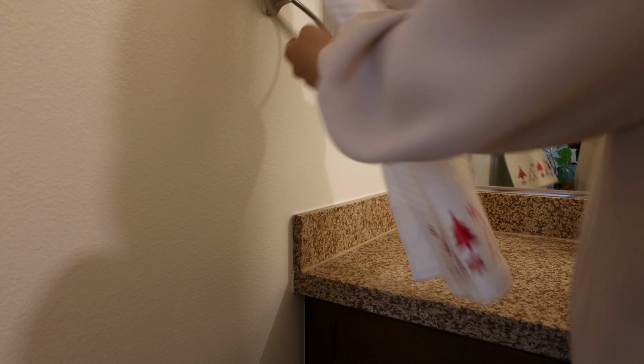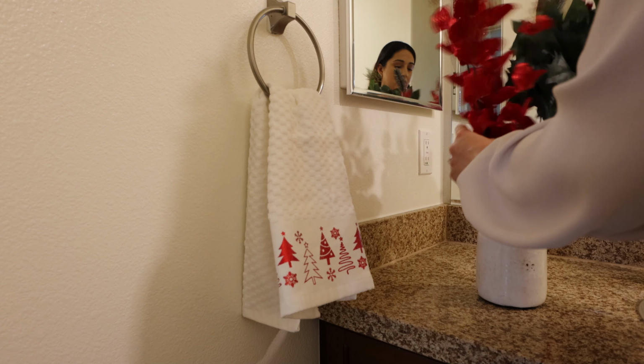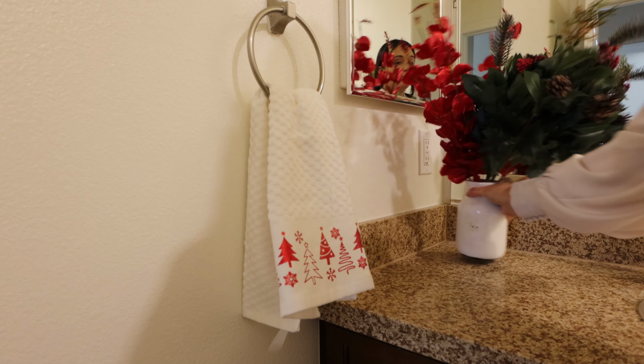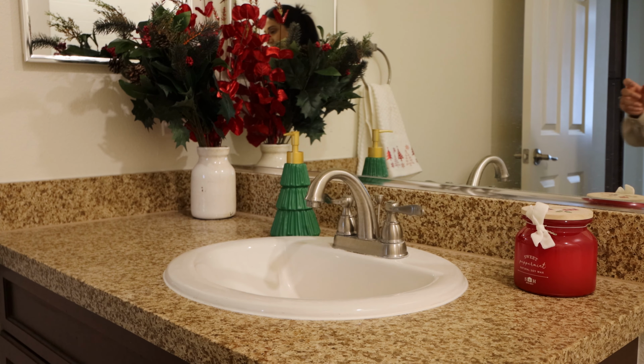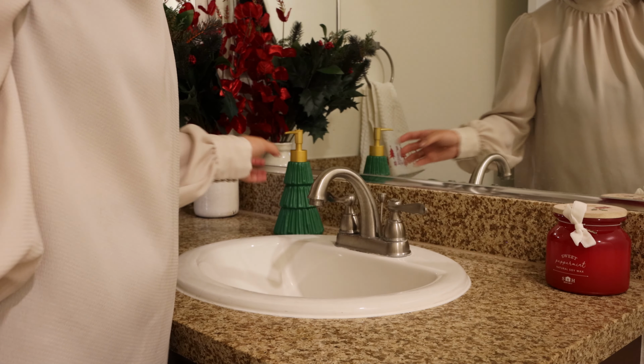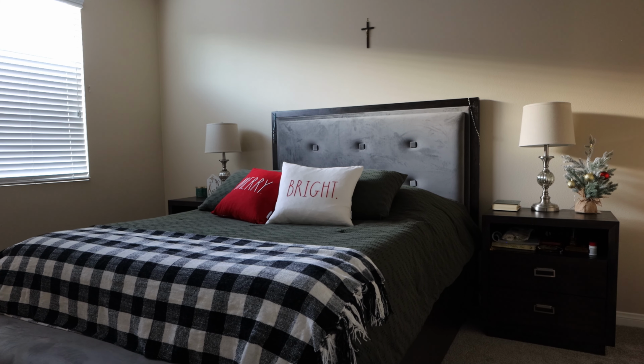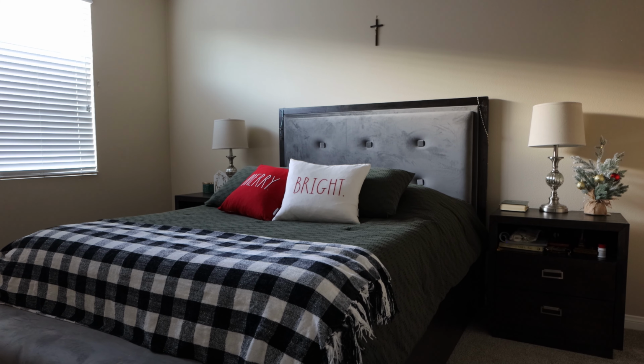In one of our bathrooms, I simply switched out the hand towels, hand soap dispenser, and switched out our autumn floral to Christmas floral. I placed a peppermint scented candle in here as well, and I'm loving how festive the bathroom is looking. In our bedroom, I simply added a few Christmas accents such as these pillows and plaid blanket.